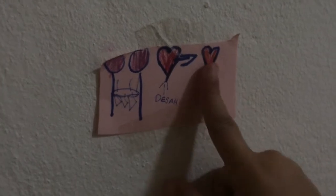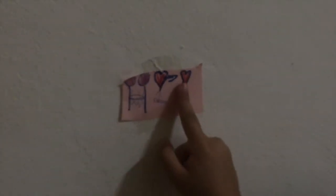And it says, Desah, this is my heart, and this is my friend's heart. His name is Xander. And there's another one there. And this is another one. Upside down and the snowman on the front.